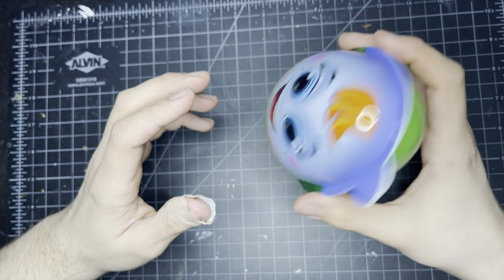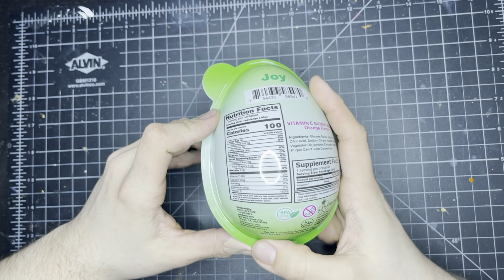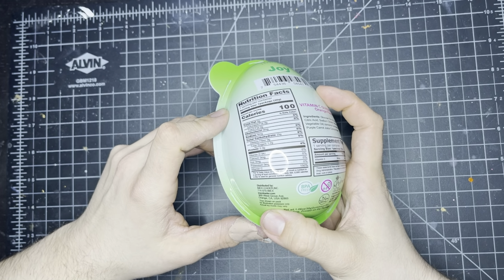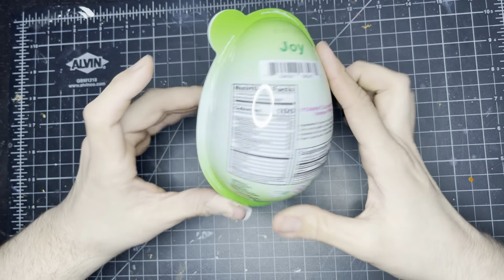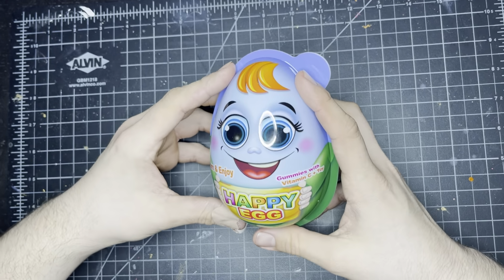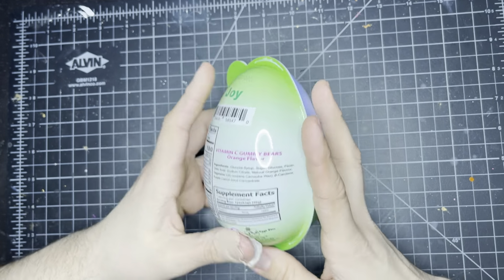So there's a toy in here as well. You can hear it rattling around. But it does say on the back here that toys shown on pack are for illustration purposes only. Actual toy inside may vary. So we could get anything in here. We could get a... Hell, I don't even know at this point.